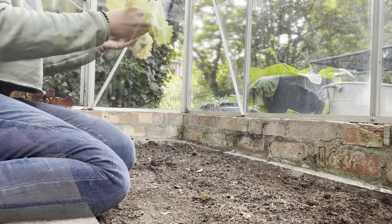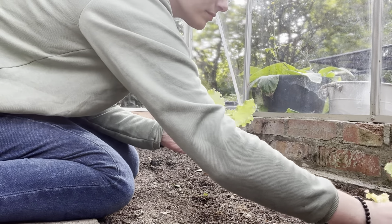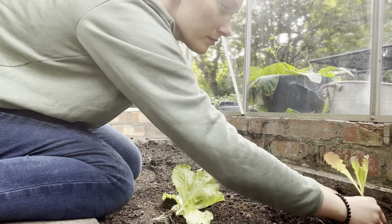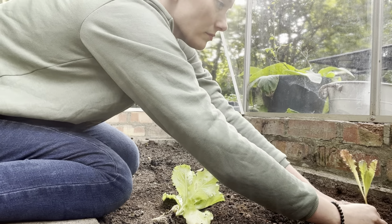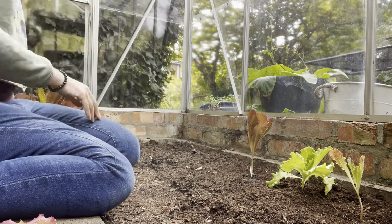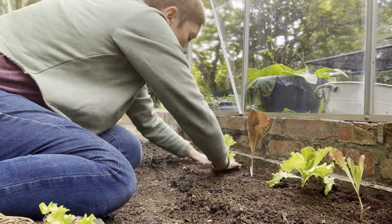My first job today is to plant out some lettuce plugs, which I'm popping in the greenhouse because I'm hoping it will stay warm enough in here to keep them growing over the winter period so that we can enjoy some lovely fresh lettuce leaves in the kitchen for many months to come.